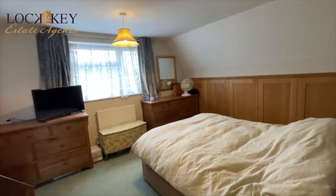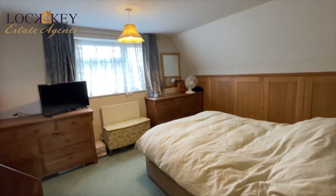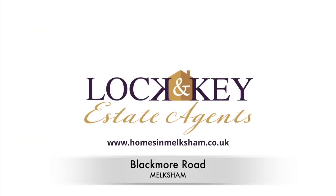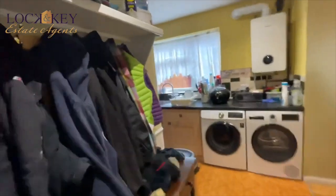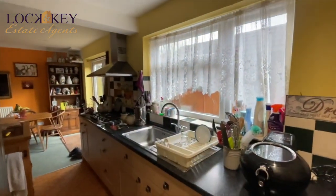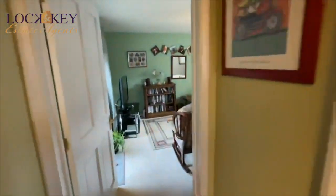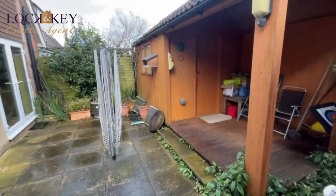There's that useful shed which is power connected, a courtyard garden. I just want to show you that side access and parking just to complete the tour. What I'm going to do, I'm actually going to walk through this way. I could go through that door there. I mean, that one's open. And obviously that opens up into the big kitchen, but I'm just going to go back through here. I'm going to go through this second living room, as we called it. Just quickly show you again. And then if we just pop out here, we can see there is a courtyard garden.